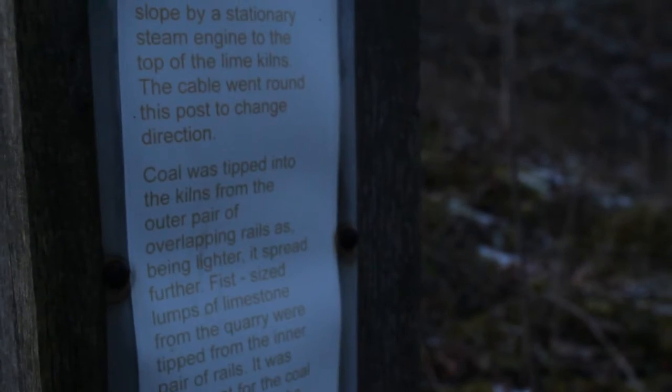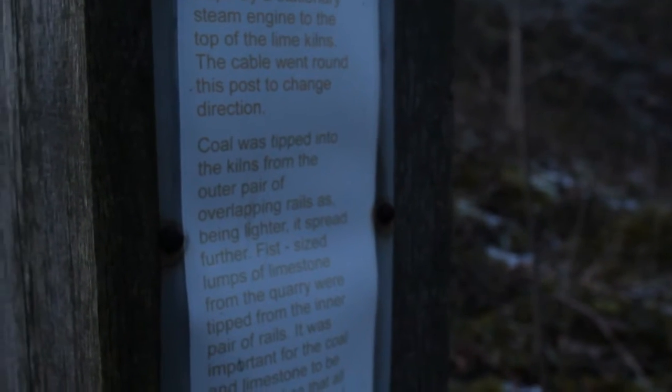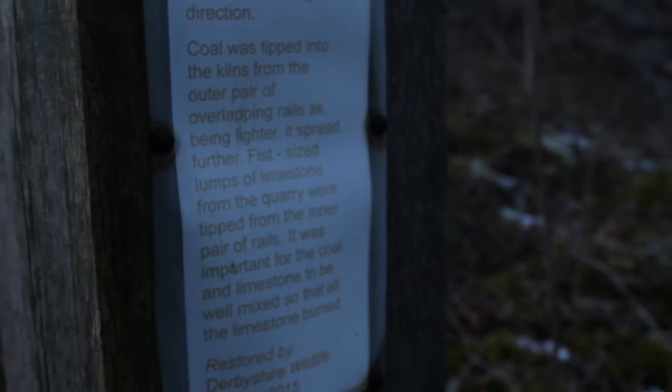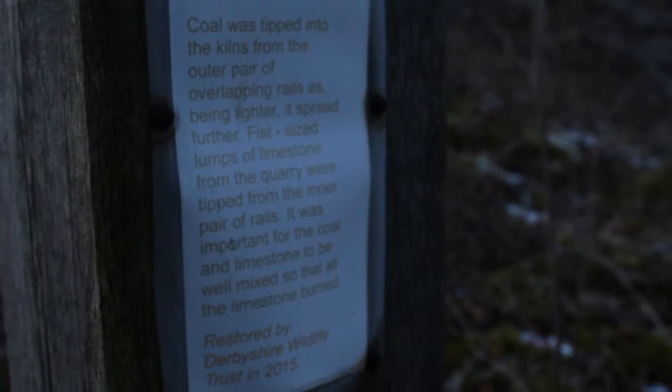Well, you can read that. There's trucks full of coal hauled up this slope by a stationary steam engine to the top of the lime kilns. The cable went around this post to change direction. Coal was tipped into the kilns from the outer part of the overlapping rail, as being lighter, it spread further. Fist-sized lumps of limestone from the quarry were tipped from the inner pair of the rails. It was important for the coal and limestone to be well mixed so that all limestone burnt.